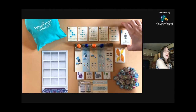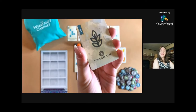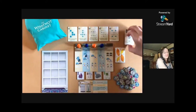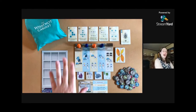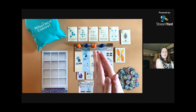We also have our wonder card. What this does when it shows up, it'll come, don't worry. This means that for every leaf in our cabinet at the end of the game, we're going to get an extra point for that. So leaves this play are going to be worth more. And then we also have five curiosity cards that we're going to set out. That's what's up at the top here. These show us other scoring conditions that we want to potentially go for.